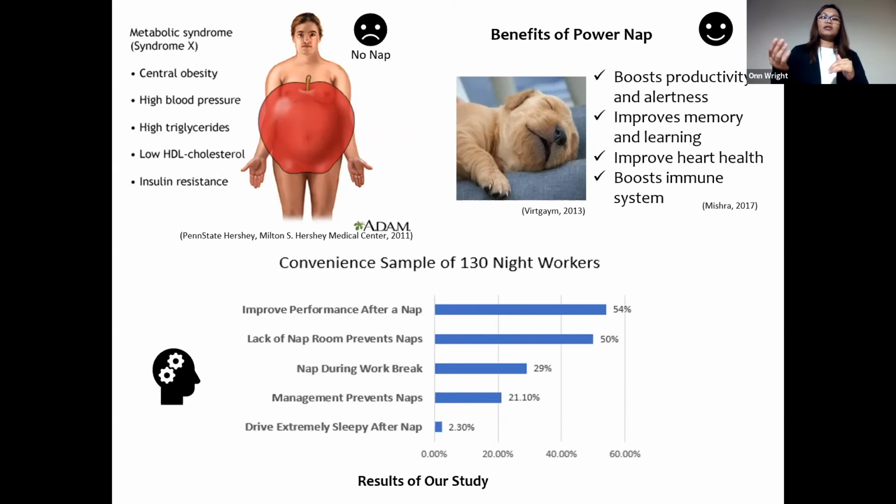However, let's take a look at the top right picture. Many studies also show that napping during shift work can boost productivity, alertness, and even improve heart health. And now that is interesting. Here is where our research comes in. My colleagues and I wanted to know from night shift workers' perspectives if napping actually enhances productivity and alertness.